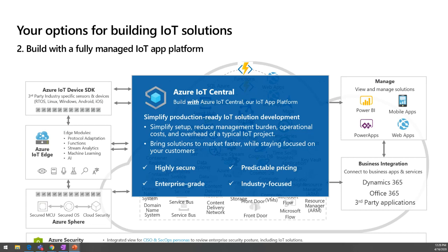I'll go kind of quickly, but it's really there to simplify the setup and reduce management burden and your operational costs, because some customers and partners find it easier to build with IoT Central since it's based on how many devices you have. So it's really easy to understand your pricing, and it's super scalable, industry focused, and already enterprise grade. So you can feel really confident that IoT Central is secure for you. The great thing with IoT Central is it also helps with your business integration and connects to other things like Power BI as well.